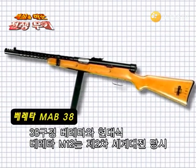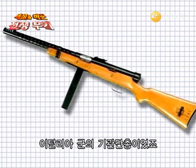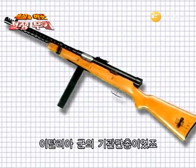The Beretta MAB-38 and its derivatives up to the modern Model 12 was the Italian submachine gun of World War II.